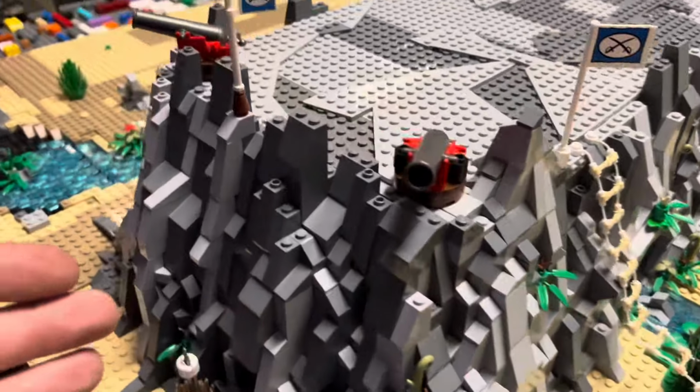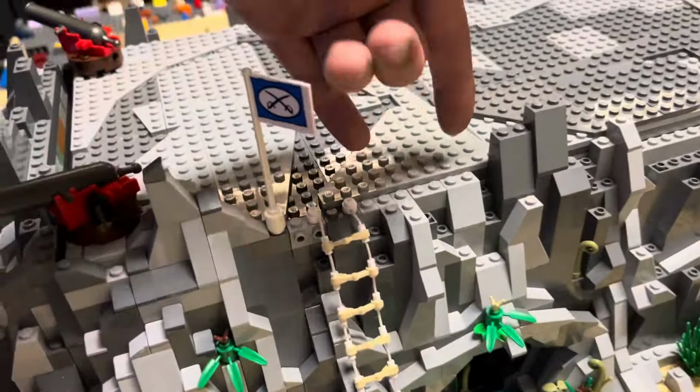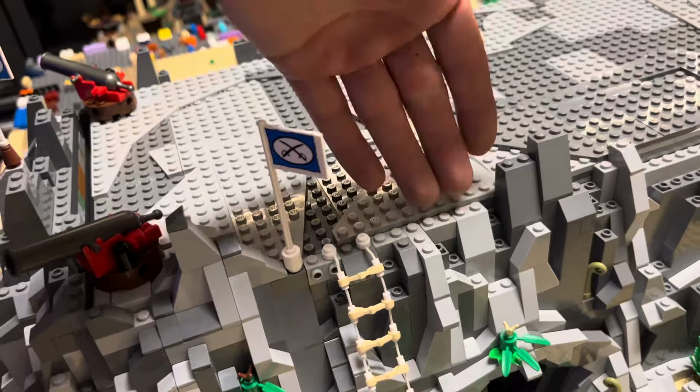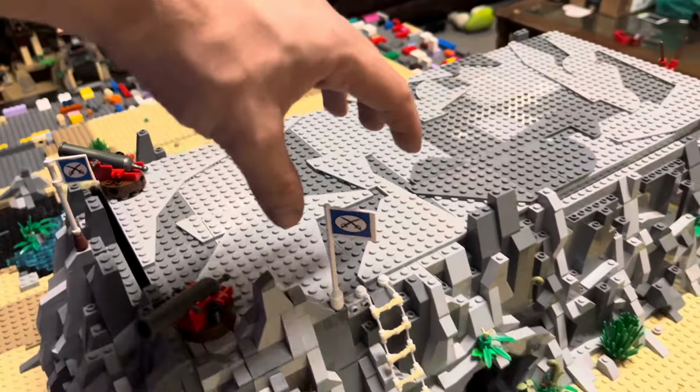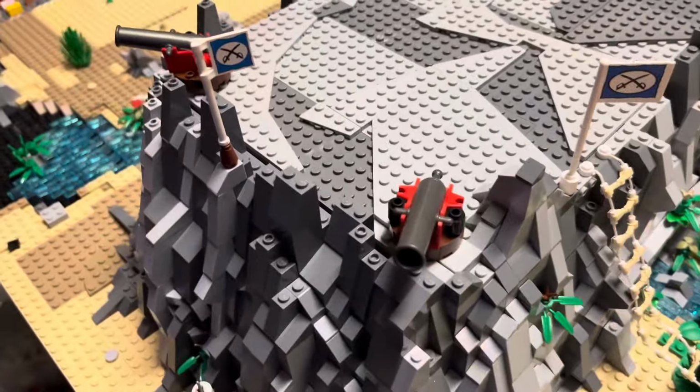And yeah, I don't know how much we're going to build up. I think I'm going to do some wood planks, you know, so that way it actually looks like they've been building things up. Do maybe a little watchtower, something like that. I'm not 100% sure.